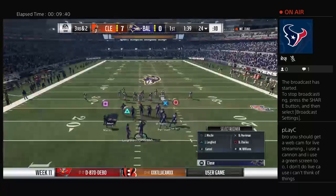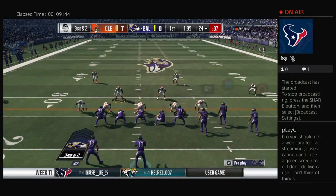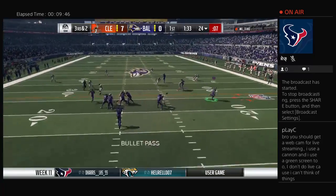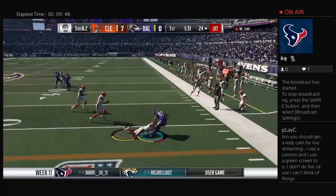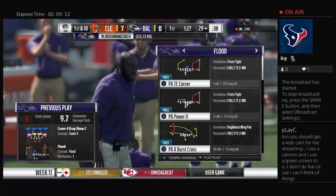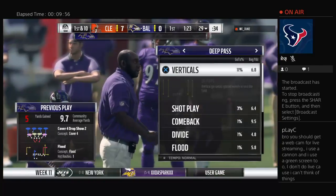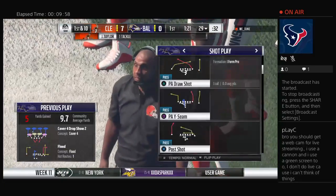Watch the twist. Here we go. They'll drop to throw. Throw right side, complete to Williams. And he picks up the first before he's taken down at the 29. They get 5 out of that one, and it moves the chains.